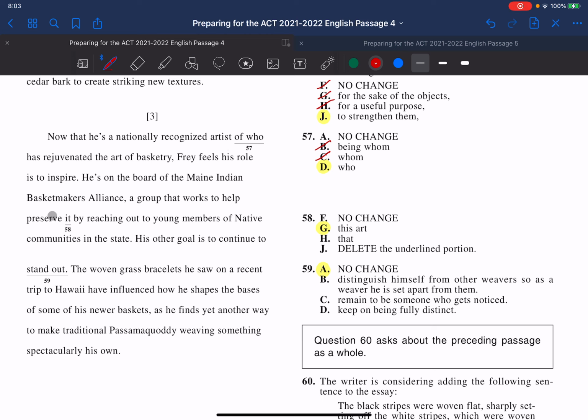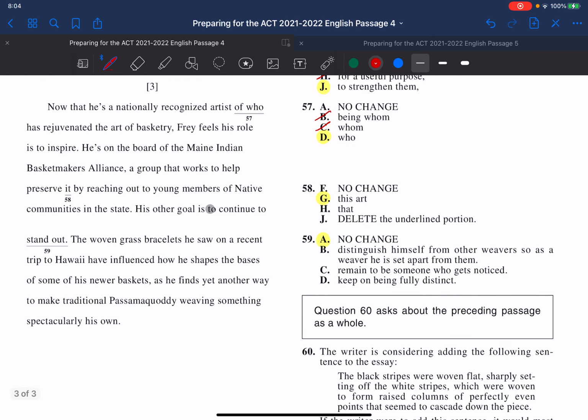He's on the board of the Maine Indian Basket Makers Alliance, a group that works to help preserve it. Well, what is it? Well, let's see. Is it the group? Is it the alliance? Is it art? Well, he wants to preserve art, but you'd have to get past this right here, and this is closer to this pronoun. So we would more likely be thinking, well, preserve the group. Well, we don't want to talk about preserving the group. He's talking about preserving the art. Preserve the art by reaching out to young members of Native communities in the state.